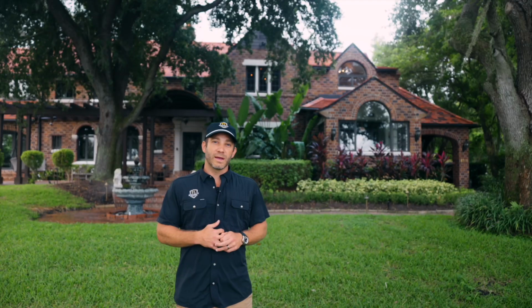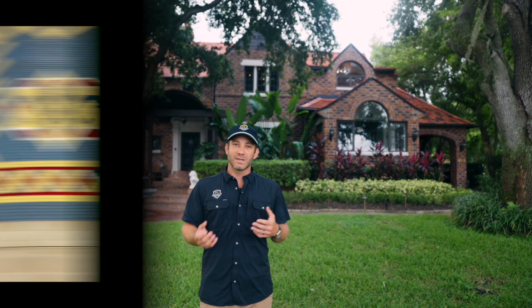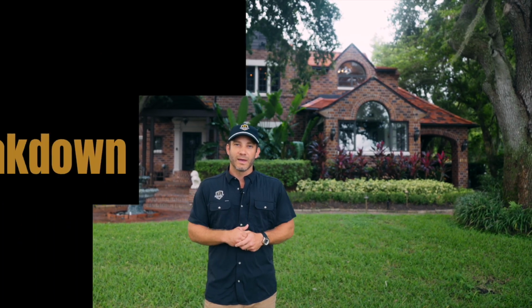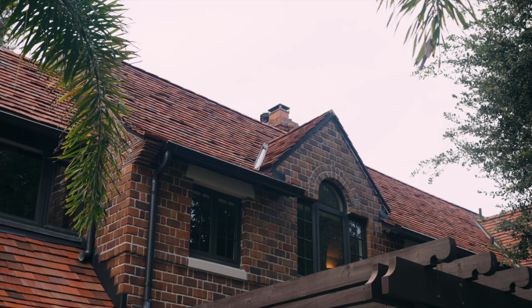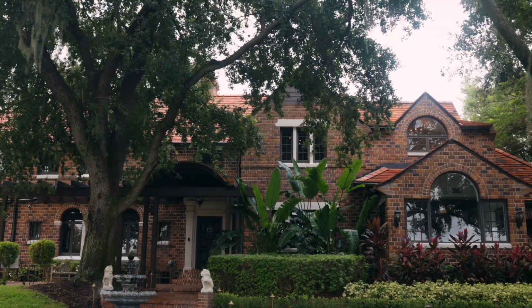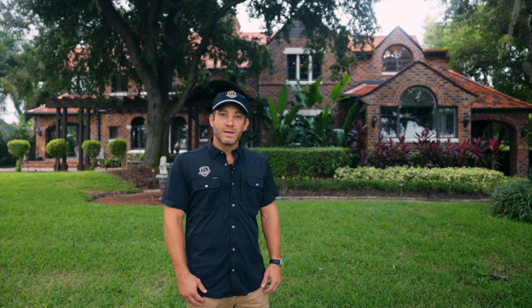Really, with their brand, anything is within limits, and they're capable of making any sort of tile, either matching an old 100-year-old tile to the exact replica that you have on your roof, or a brand new two-piece mission-style clay tile. This homeowner came to us as their tile, while in great condition and a historic tile, was having issues in terms of leaks. So their roof needed some level of repair or even replacement.